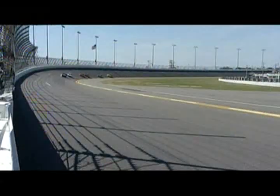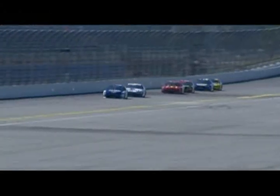The aero package on these cars is hugely different than the car they had last year. If you just look at the rear spoiler alone, it's about half the size of what we had last year. This car's a little looser in the back end. It moves around a little bit more than what we've had in the past.